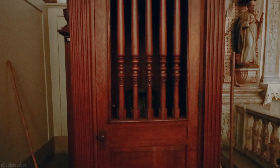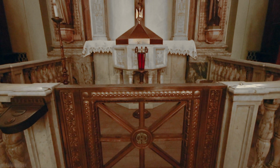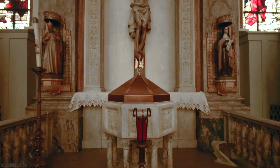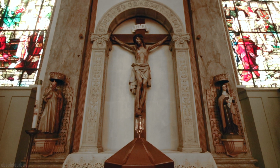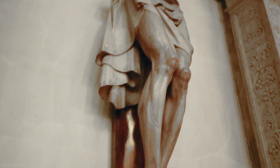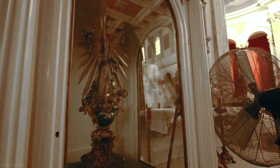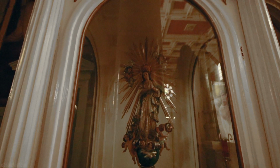So right here is where you would come to do your confessions. It has the little windows on the sides. Another one right there. This is, but it is very pretty.